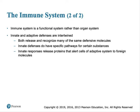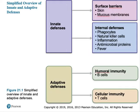Okay, so while I said you have a first line and a second line and a third line of defense, the third line of defense actually relies on the cells as part of the second line of defense. So our specific immunity, the adaptive immunity, is actually going to require information and the cooperation of the generalized macrophages and other cells that are part of the second line of defense.